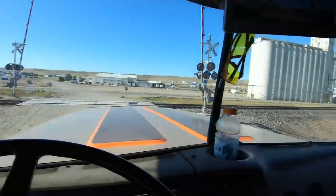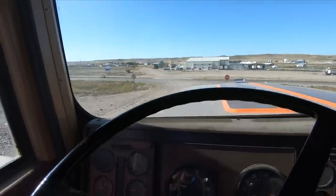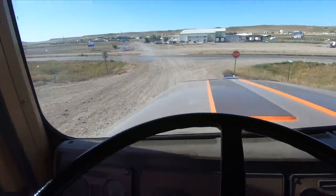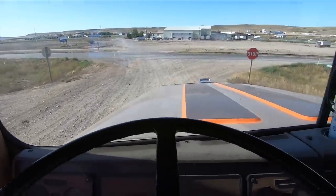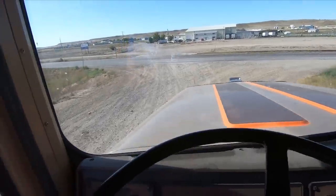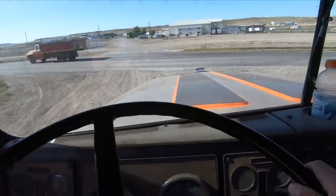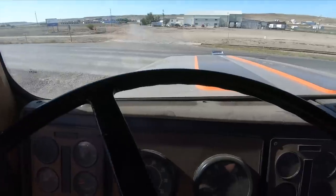Coming, no BN freight train, no oil train. Carefully cross the tracks. I'll keep it in a low gear so I can creep over the top here. And there's a nice steep drop down onto Highway 2 here. So I like to get right down to the edge here and stop. Looks good. All right, let's go across.